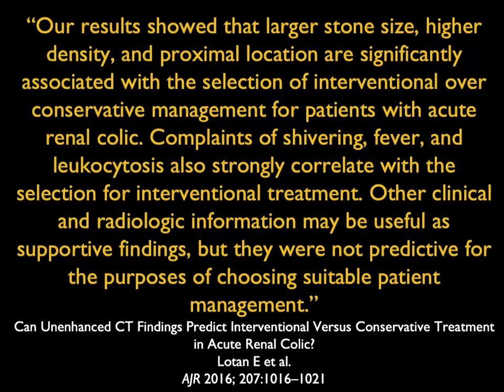This article by Lotan: our results showed that larger stone size, higher density, and proximal location are associated with selection of an interventional procedure over conservative follow-up. And that is no great surprise there, right? The larger the stone, the more the obstruction, the fewer people are willing to wait it out. So that indeed becomes very, very important in terms of managing this specific patient.